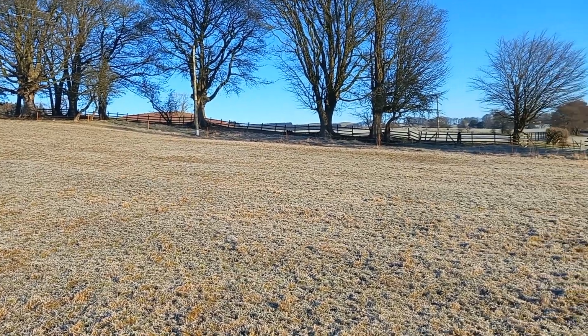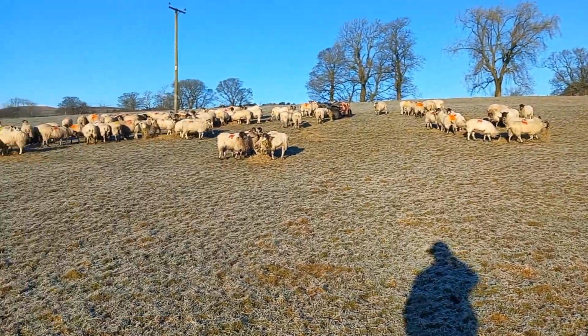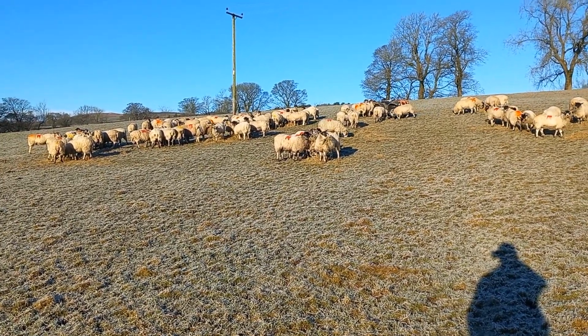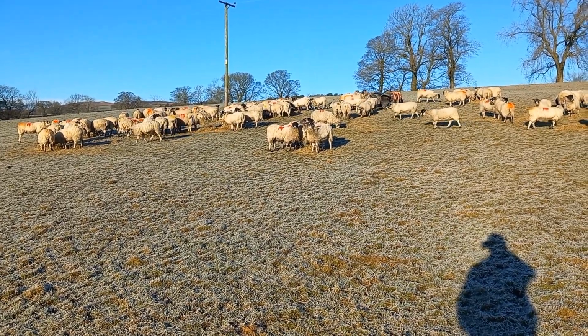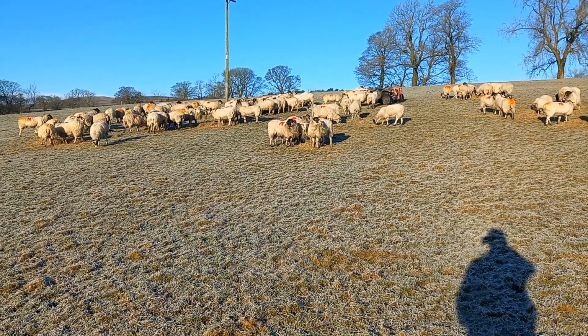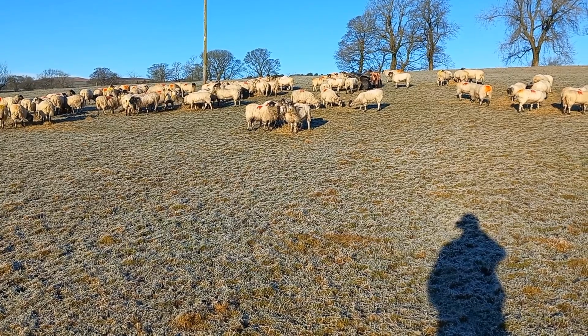I don't know if you can see it. There's a lot of orange posts around there, so I can ride over it with the quad. If I just hit it at an angle, there's two wires at the moment, I can ride over it with the quad. And yeah, if they can respect electric, that is going to make our plan going forward a lot easier to achieve.